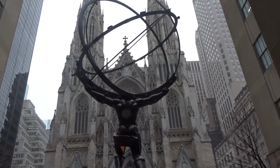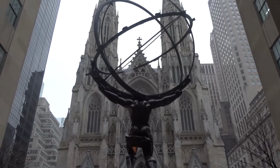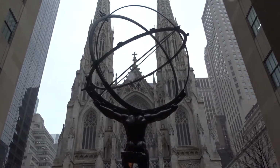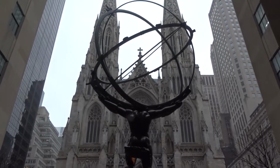The sound of bells, church bells. It's the only musical instrument in use today that sounds fundamentally the same as it did centuries and centuries ago. So you're hearing it the way Christ heard it.